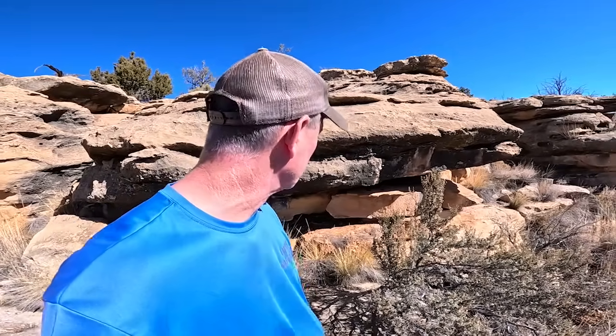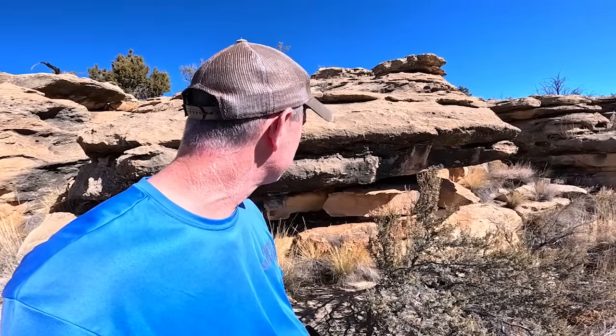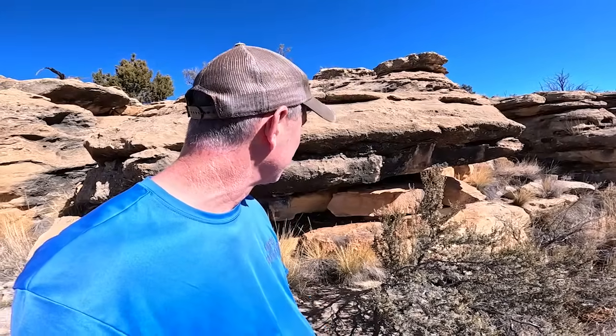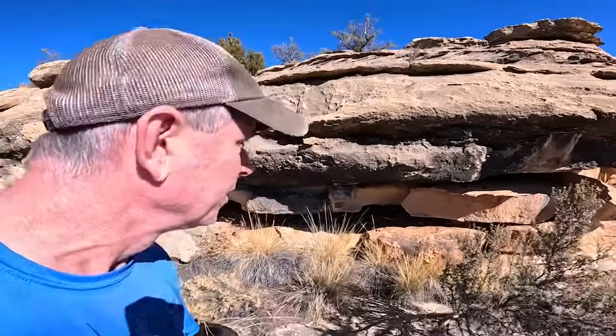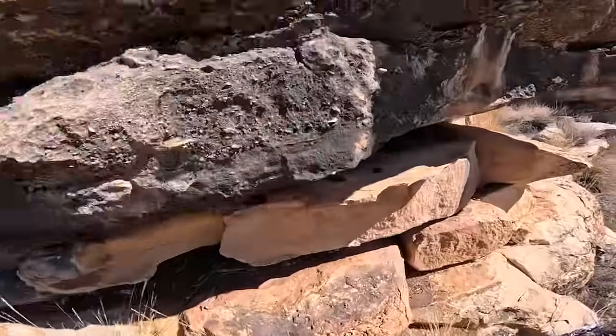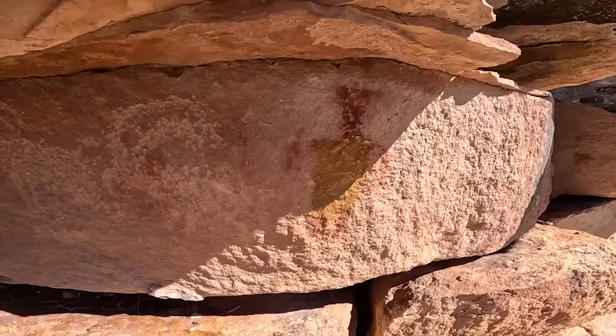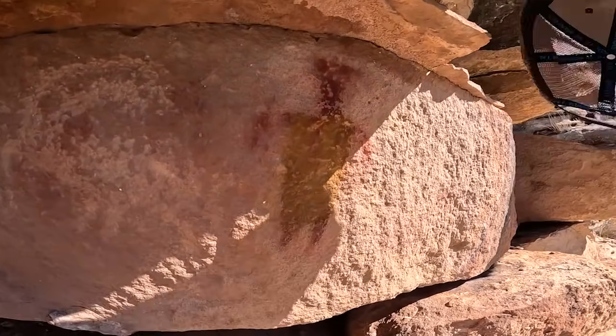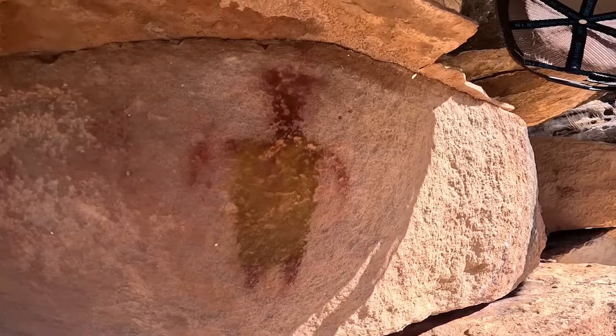Those glyphs are probably over 1,000 years old. Maybe even older, maybe a few thousand years old. I can't believe that paint's still vibrant, because it's definitely in the sunlight quite a bit. Look at that. It's red and yellow. Let me get some shade right there.